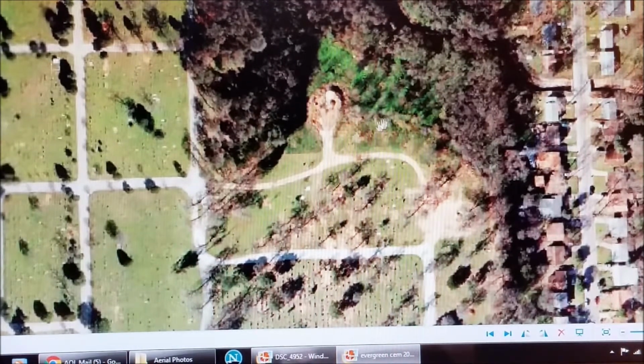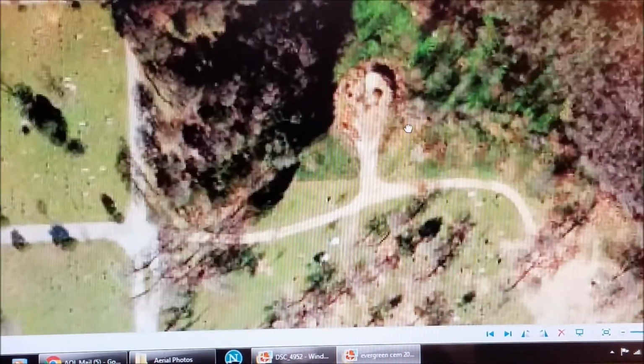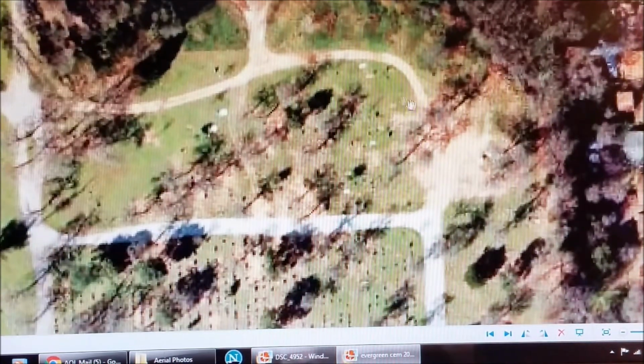Here you can see Evergreen Cemetery in 2007. This is still a dirt road here. It wasn't paved in yet, but you can see the area where they would pile up dirt and then attempt to flatten it out in this area here. You can see the staging area here and how they're building up this whole ridge back here.